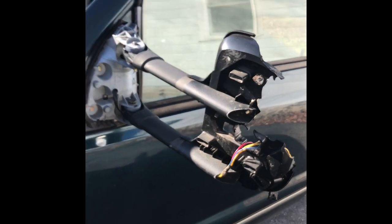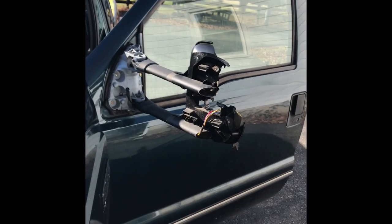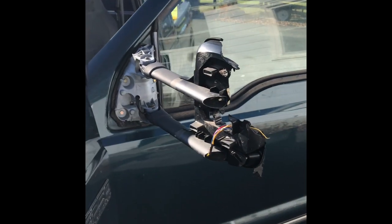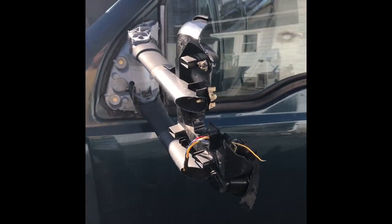I was telling my dad, I'm lucky it wasn't summertime and I had my arm hanging out my window or anything, because I could have really gotten hurt. So I was pretty lucky that all it did was screw up this mirror.